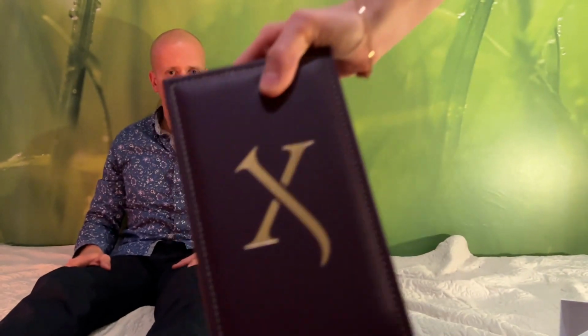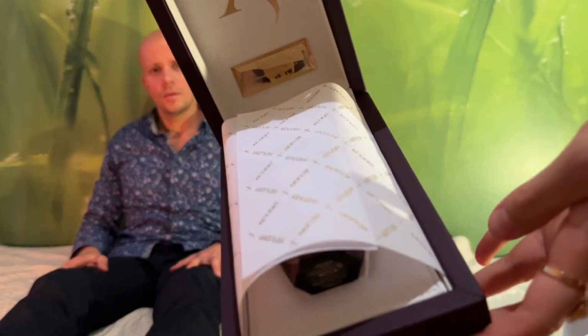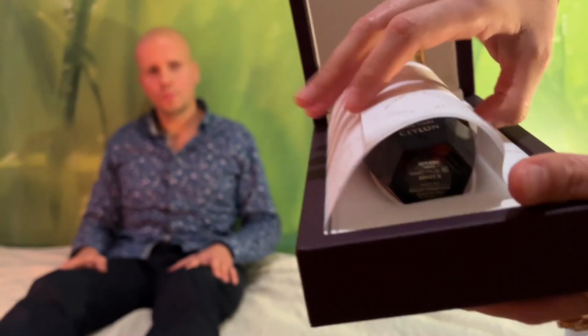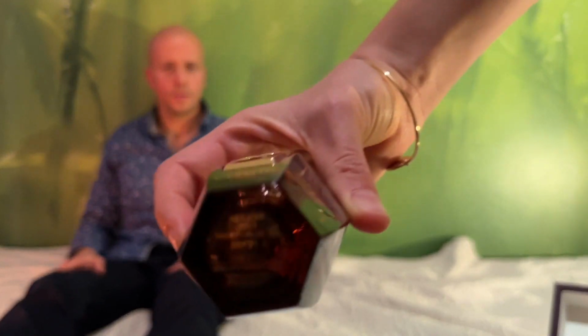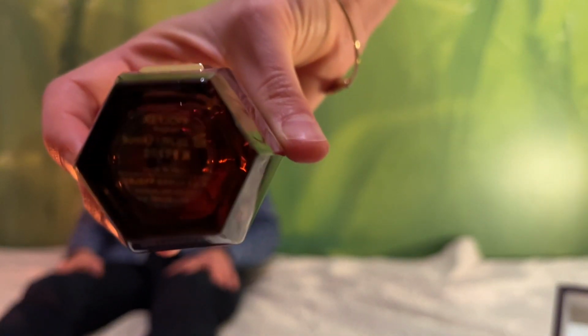It has a very luxurious looking box with a beautiful stitching, X. It lays in a beautiful pillow, as always. Beautiful bottle. It's from Oud Stars line. It's my favorite from Oud Stars. And it's the most expensive one.